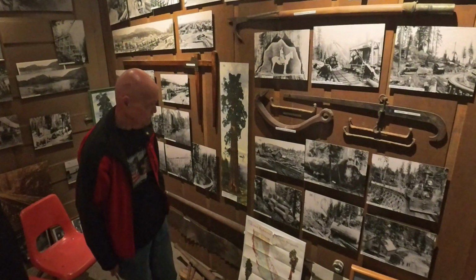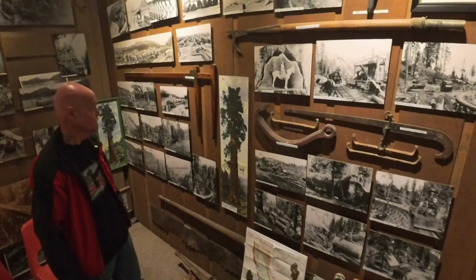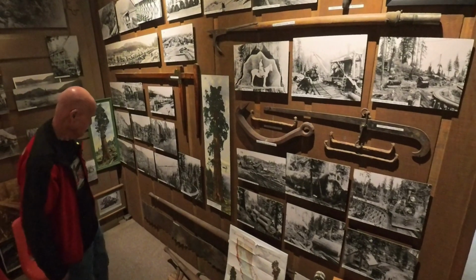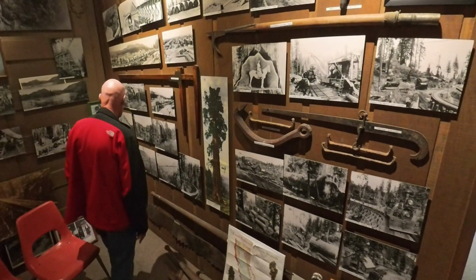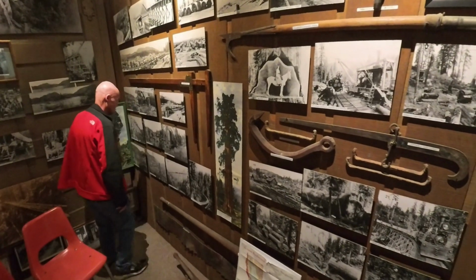Wow. Amazing. Well, yeah, they had a big lumber operation up there. Yeah, pretty incredible. Think about the manpower and what they did.